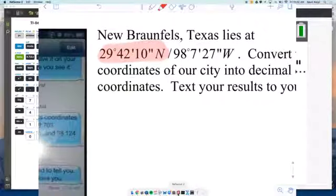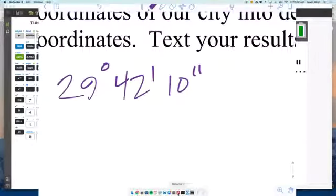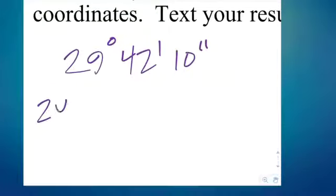So, respectively, latitude is first. I want to convert 29 degrees, 42 minutes, and 10 seconds into decimal degrees. Unfortunately, your calculator will not convert it for you. So this is one that you might have to do on a quiz. You're going to convert them all in one fell swoop using dimensional analysis. The 29 is already in good shape. So it's 29 full degrees plus.